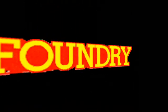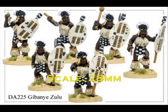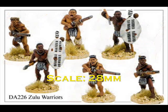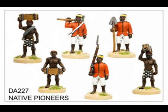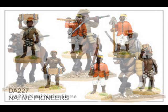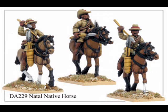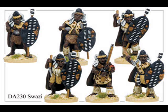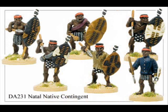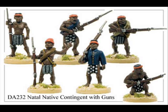Number 6, we have the latest releases from Foundry in their Zulu Wars range. This is Swazi and Native Natal contingents. Some actually really nice models in here. I particularly like the Native Natal horse that they featured. Again, suffering from all the problems that I've previously described with the Foundry Zulu range. Some nice models, others that are a little bit unimaginative, and just a huge price. There really isn't anything here that we haven't seen that someone like Empress, for example, actually do better. But some nice figures all the same.